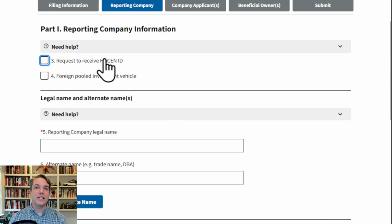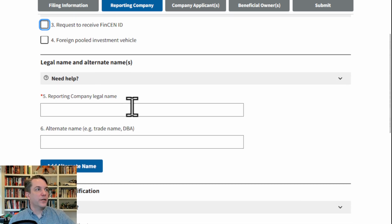If you want this entity to get its own FinCEN ID, this is where you request that. So it may show up later that you want entities to have their own FinCEN IDs to facilitate other reporting. This is how you would do that. Now, what are we doing next?